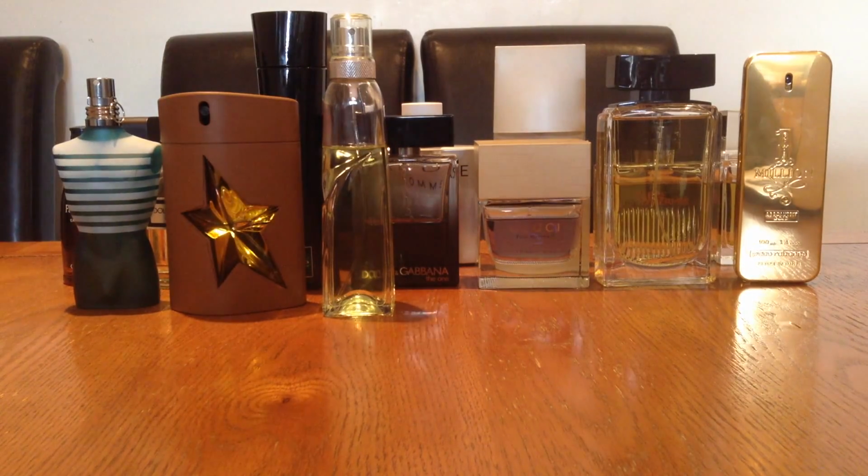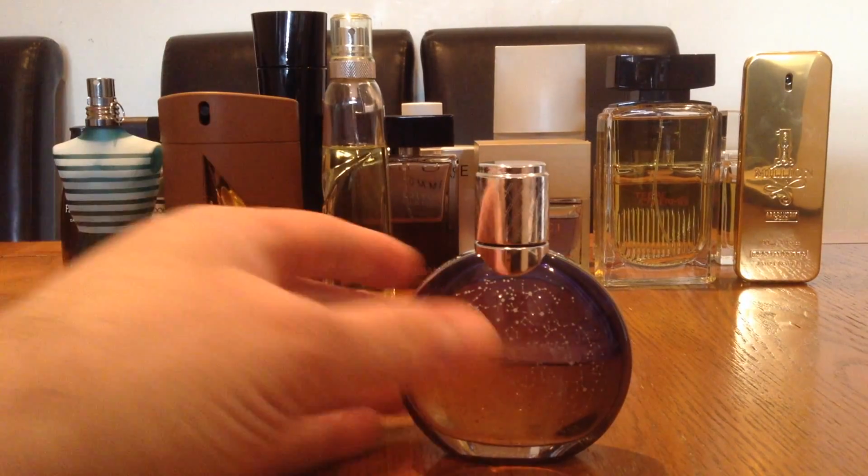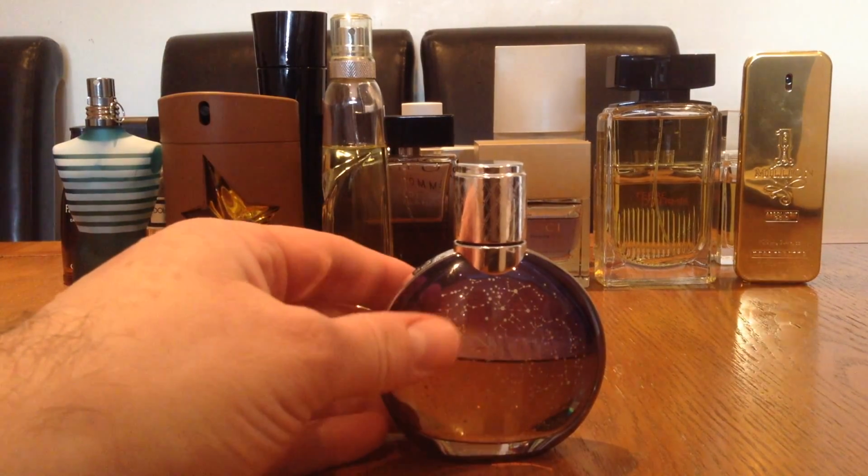Next up, this one is marketed for men, but actually, in my opinion, it's definitely unisex, and it smells far better on my wife than it actually does on me. But either way, it's one of the best value fragrances you're going to come across, and it's Van Cleef & Arpels, and this one's called Midnight in Paris.